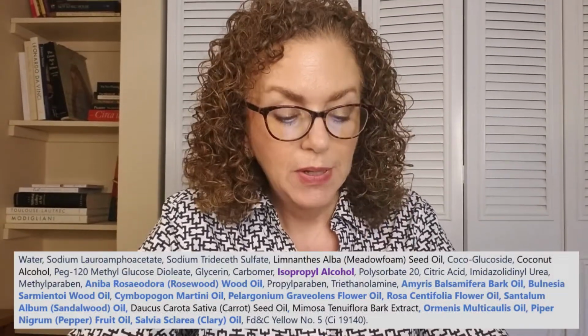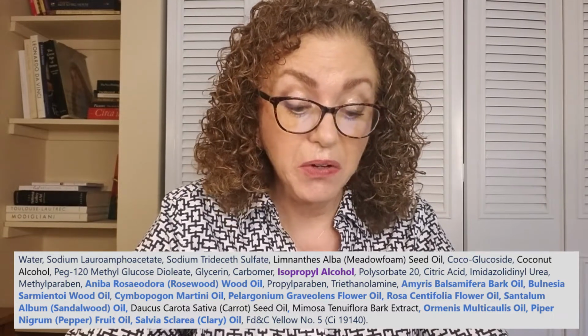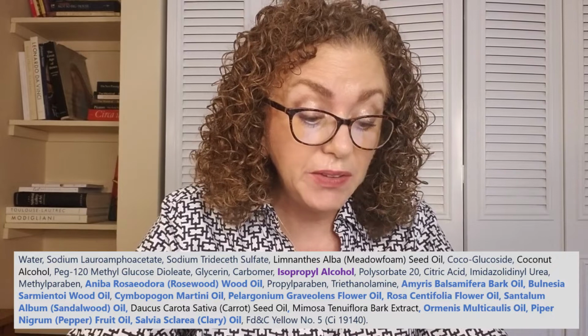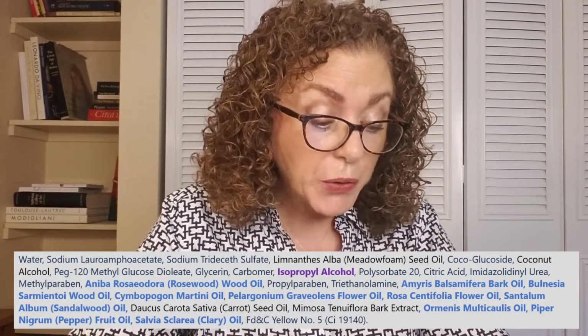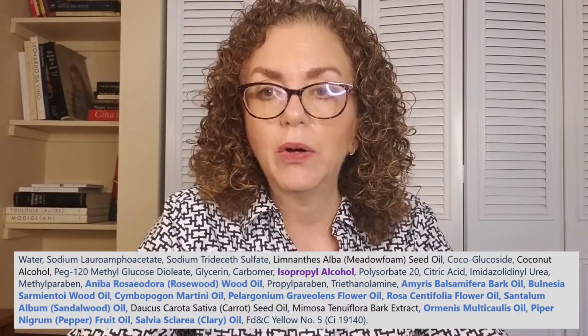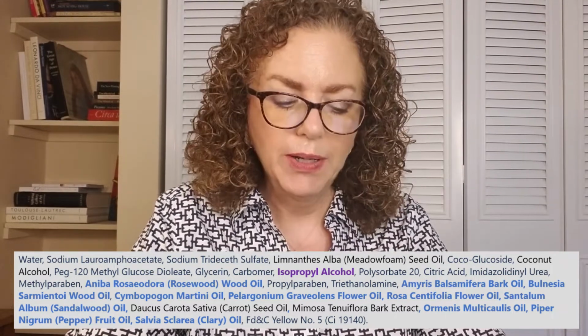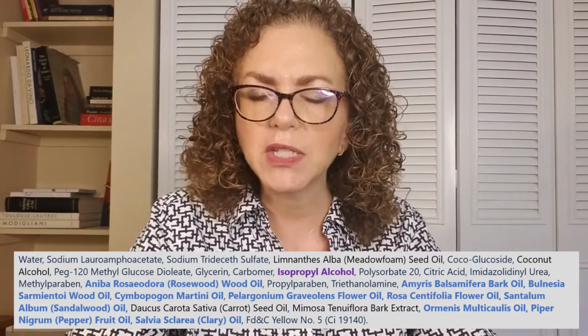Anything in blue is fragrance. And you can see that nothing actually says fragrance. They all say there's some kind of oil, flower oil, other kinds of fruit oil. And we also have isopropyl alcohol, which is a very drying substance. There's an abundance of fragrance in this product, even though they're not one of the top 6 ingredients. And by the way, the top 6 ingredients are really the most important ingredients in a product.